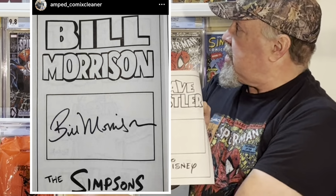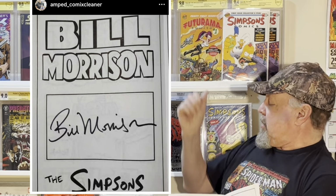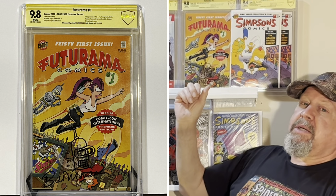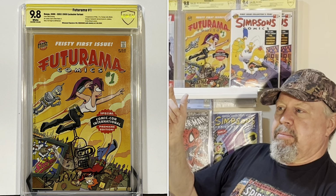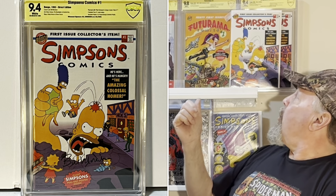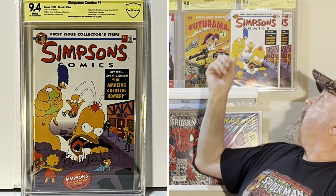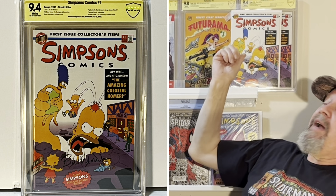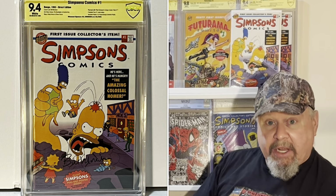Bill Morrison was there, which is why I put these up. Bill Morrison signed and sketched this, I think at Motor City, or it might have been Great Lakes Comic Con. I'd have to look at the date. And then he also signed this Simpsons one, the 9.4. And then I have a raw copy that I should have taken here. Plus, I've got a couple of other Simpsons books. But anyway, that's why I stuck these up here.